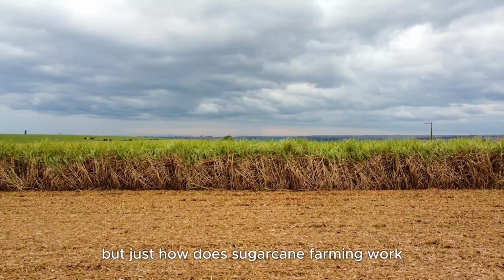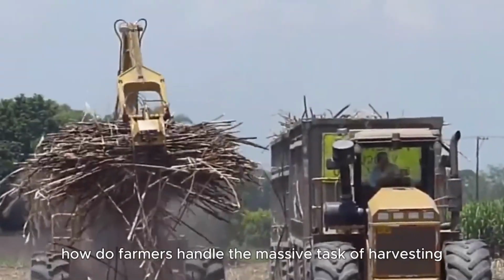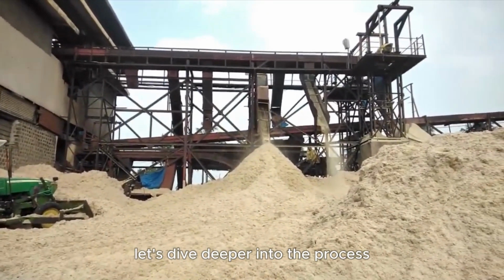But just how does sugarcane farming work? And how do farmers handle the massive task of harvesting 1.9 billion tons of this crop every year? Let's dive deeper into the process.